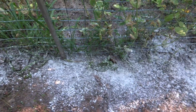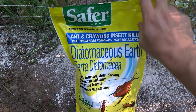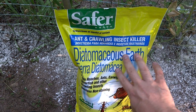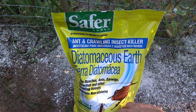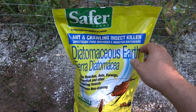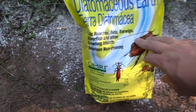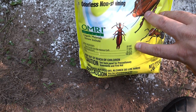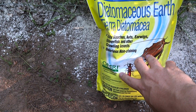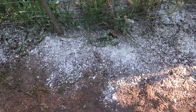Diatomaceous Earth right here. This is the only kind I could find nearby, but it comes in thousands and thousands of brand names. This actually is 77% diatomaceous earth. Let me get down on that. 77%. That's okay. OMRI. So, organic gardening at its finest.